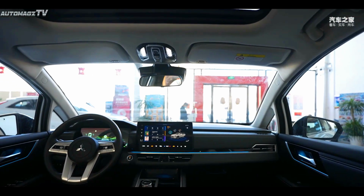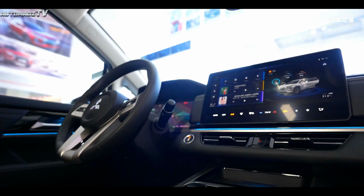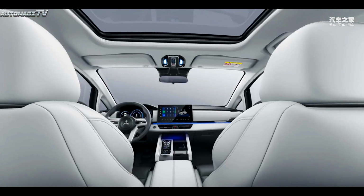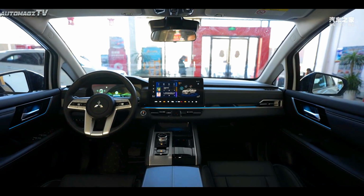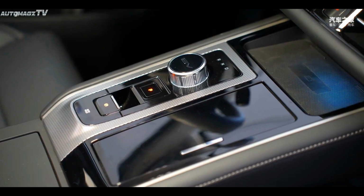In terms of interior, the new car adopts a new design language. The flat center console is equipped with a large-size center control screen in the center, which looks extremely simple. The operating area below is designed with a knob shift, and is also equipped with a new three-spoke multifunction steering wheel.